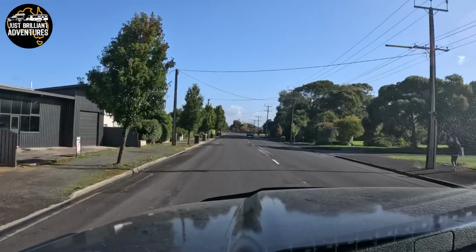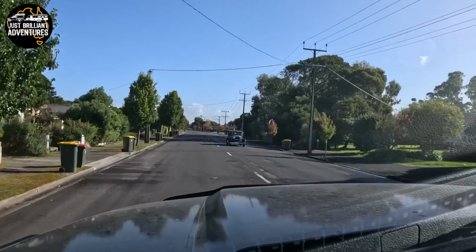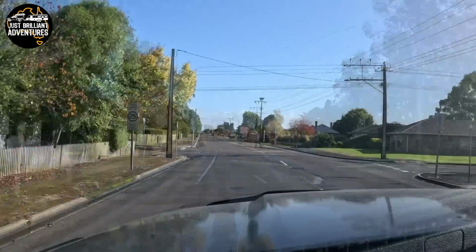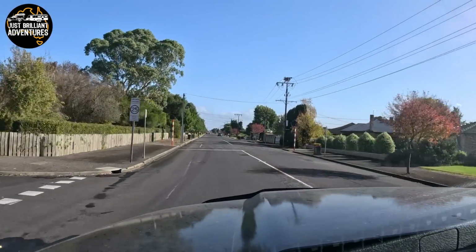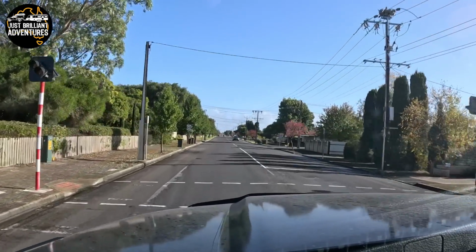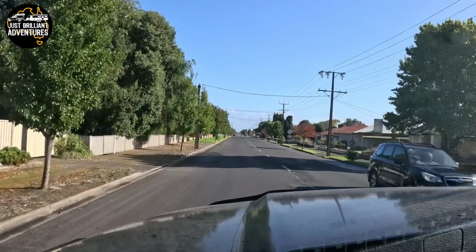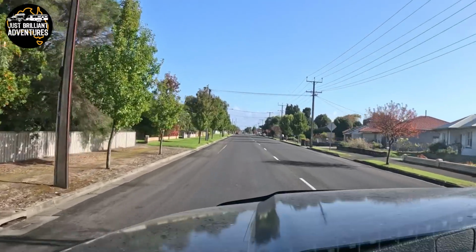I knew they were going back in time in South Australia, but that's ridiculous. Check out that car. How cool. Some of these little towns are just really beautiful in autumn with the colour of the trees, the leaves. It's just beautiful.